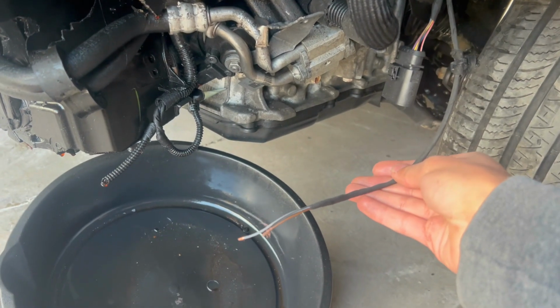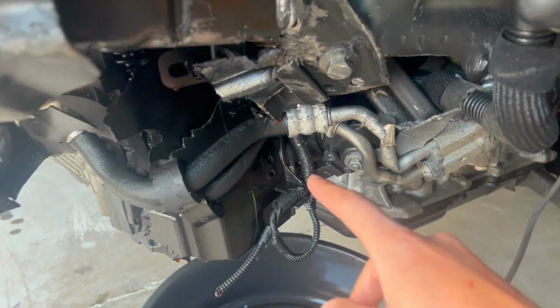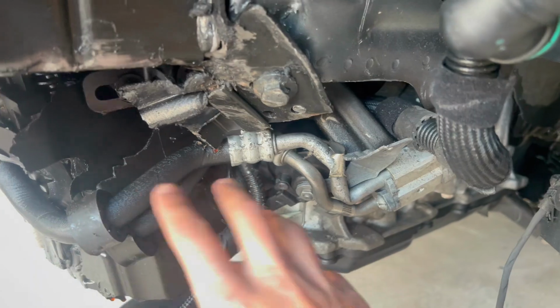And then these are the wires for the ABS sensor. I believe they just got cut right there. Super easy fix for that. The transmission lines got a little pinch, so we'll have to replace those.